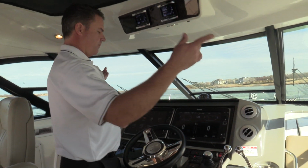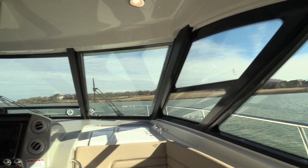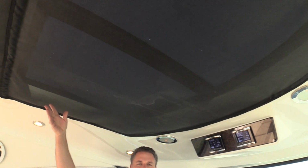If you're not familiar with the 540, it does have power vents on the side. You can open up the windows on the side. You can open up the hatch up front to get air blowing through here. It has a big sunroof on the top, a lot of glass. You can open that up to get some breeze coming this way. This customer wanted a little more protection from the sun, so he had this snap-on removable sunshade.